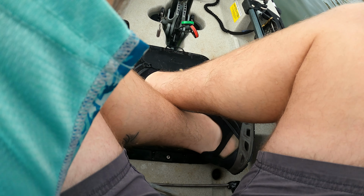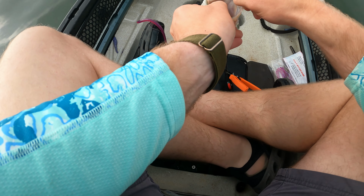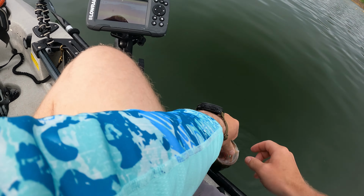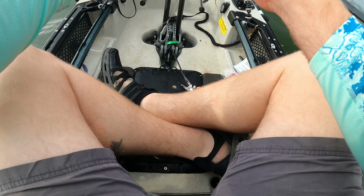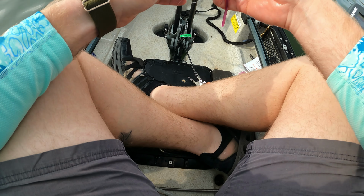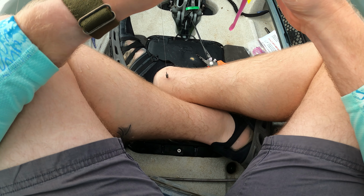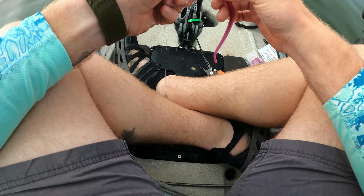What's he eating? Looks like he's eating crawfish. Hey, that's what you're eating, bud? I don't know how well y'all will be able to see it, but right down there, that's some antenna. It looks like he ate a little crawfish. So, go on, buddy. All right. Now, let's see. They'll take it. Nose hooked.